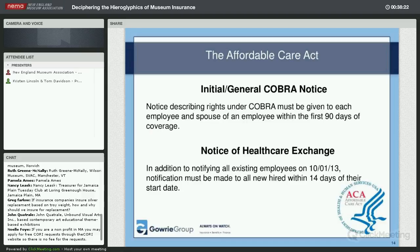The initial COBRA notice is something that you give to somebody when they initially enroll in your health care. It's got to be provided to them within 90 days of them enrolling, and it simply states that should the occasion arise where they need to be offered COBRA, they will be offered COBRA. You can put it in your employee handbook. You can put it in your summary plan description, which I'm going to talk about in the next slide or so.